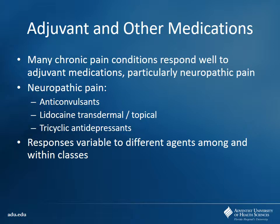Okay, so a couple other agents we have available that can help us with this. These are more for the neuropathic pain issues we're going to see here. We have things like anticonvulsants. We've covered these already. We'll talk about lidocaine, transdermal, and then some of our tricyclic antidepressants, which again we've covered already. Again, you're going to find that there's a lot of variable response with these, and not one drug is going to be perfect for neuropathic pain as compared to anything else.